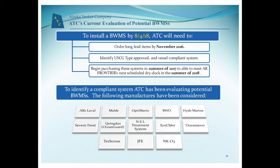Because it has huge commercial implications for them, they're very reluctant to share where they are in the process and how it's going. So we don't really have good info on that, and the Coast Guard needs to respect the individual company's proprietary information, and can't share where they're at with it and what's working and what's not. So there are a number of manufacturers that we are interested in and we think, if they can meet the approval process, will work on our ships.